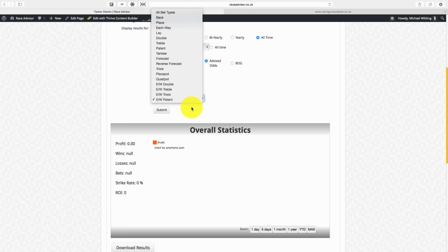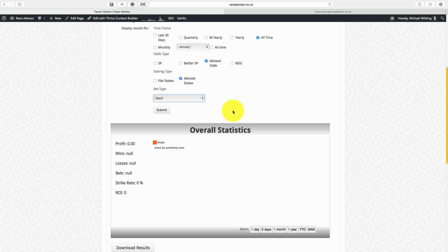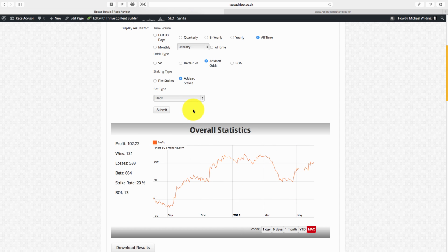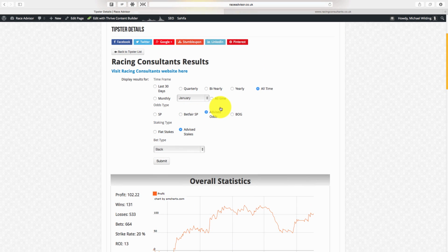So what I would be looking at is back bets, place bets, each way bets, lay bets, and each way double bets from this tipster. Any other bet types I'd be paper trading and monitoring to see how they perform, and that is going to make a big difference to the performance.